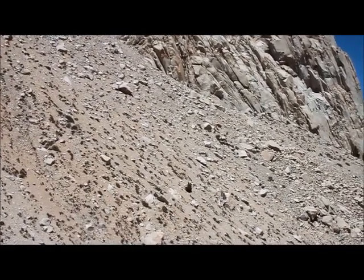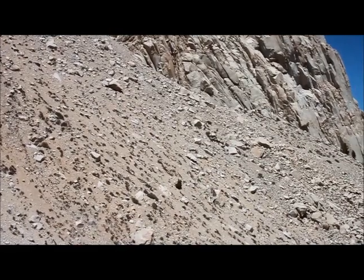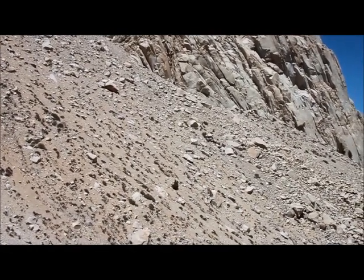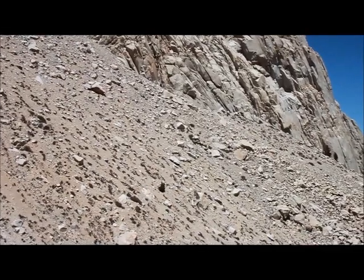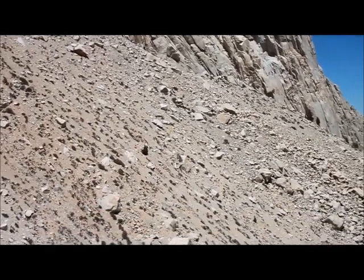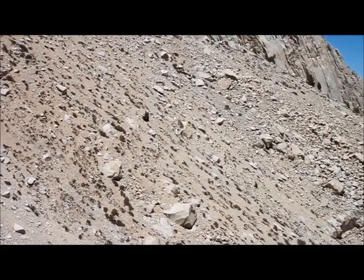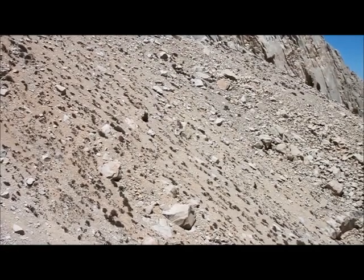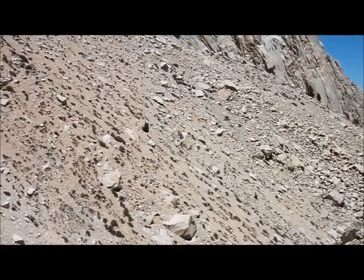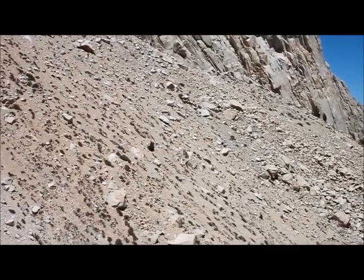You can hear the waterfall. It just kind of sings. And the wind. Yeah, look at them all. There's like 1, 2, 3, 4, 5. God, there's like 10 or 12. That is so cool.